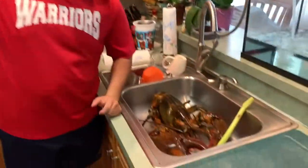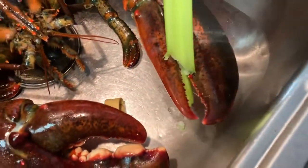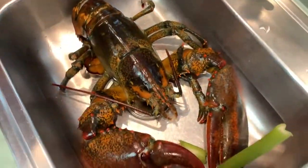Oh my god! That could be your finger, bro. Dude, come on, man! Look at that. God! It cut right through it like nothing. Dude, this thing is alive for real. This is 100% alive. Animal. Oh my god. Maybe we should have kept the rubber bands on.